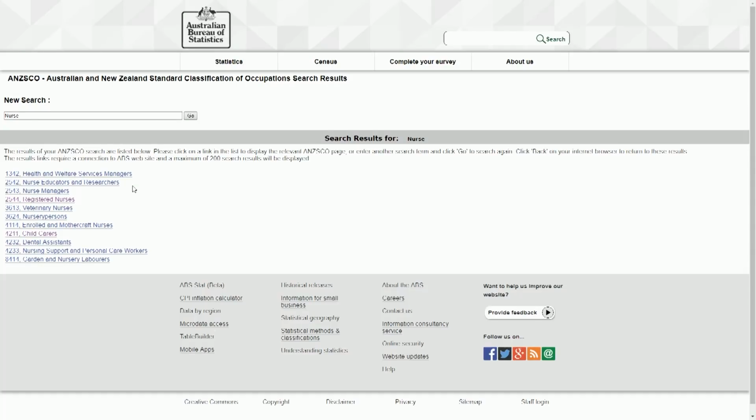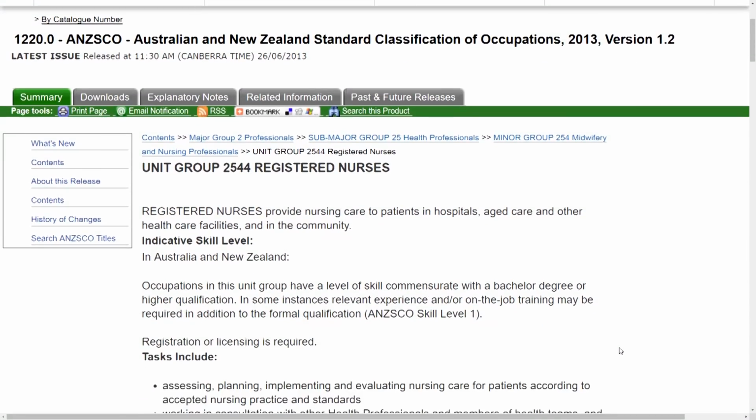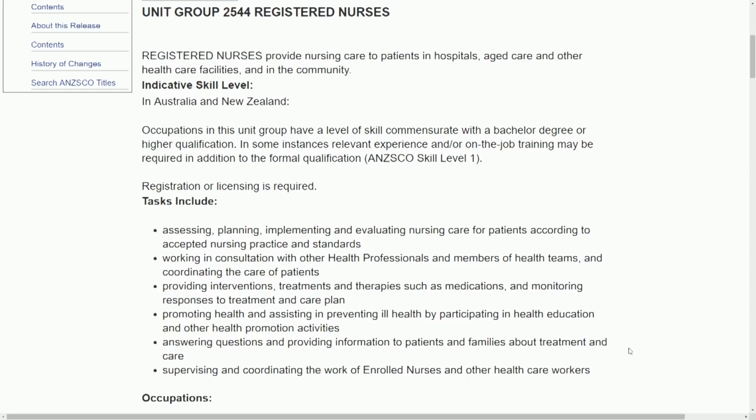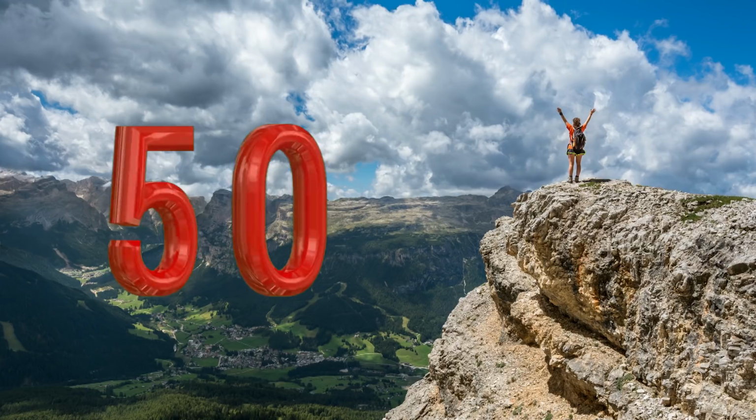You need to choose the occupation that most closely resembles the job you're working in. We'll click on Registered Nurses, which takes us to the unit group page. This provides us with heaps of useful information. We have the occupation description, which briefly describes what a nurse does. We're given the qualification required to undertake the role, then there's the skill level, and most importantly, the core tasks. As we can see, there are 6 tasks that all qualified nurses are expected to undertake. Whatever your job is, if you can prove to immigration that you are performing all the ANSCO tasks, you'll be considered skilled to be awarded those priceless 50 skilled employment points.